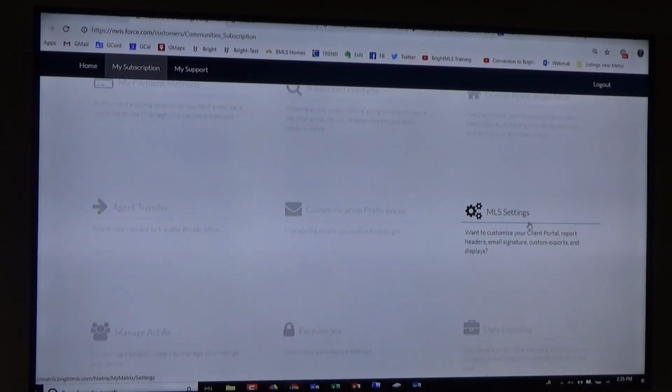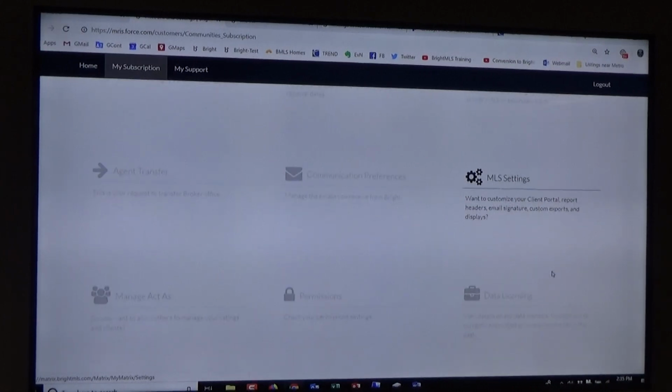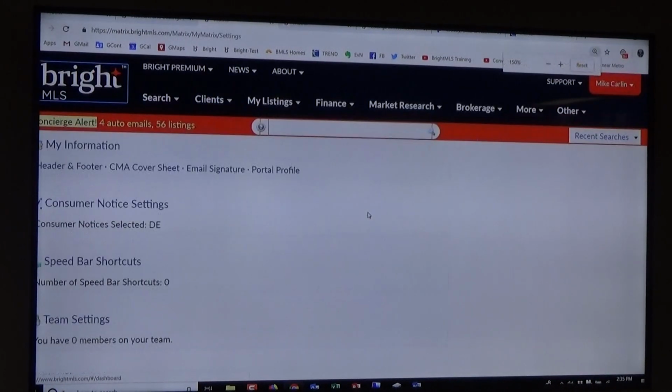Some of you might see this, and some of you might not. You might have to wait until tomorrow. There is a defect in there right now, so you're probably going to have to do this tomorrow. When you click on MLS Settings, it'll bring you to this spot where you can set up your header and footer. This is where you set up your email header.